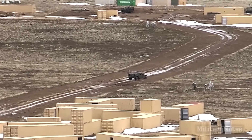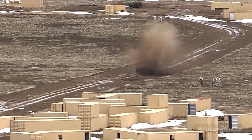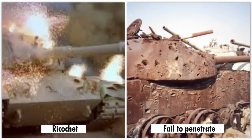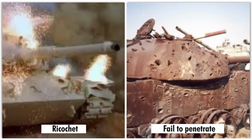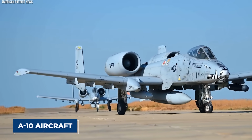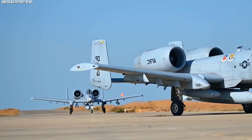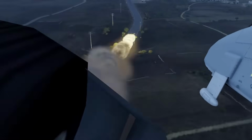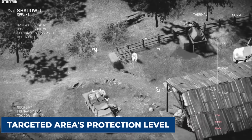Angle of impact. The angle at which a projectile hits its target, especially armored ones, greatly influences penetration and resultant damage. A round striking a tank's armor at a 90-degree angle has the best chance of penetration. Conversely, rounds hitting at oblique angles are more likely to ricochet or fail to penetrate. Pilots operating the A-10 aircraft, which houses the GAU-8, are trained to approach targets in ways that optimize the Avenger's angle of impact.